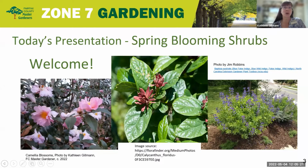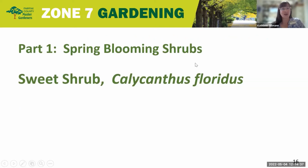For today's program, we'll be talking about spring blooming shrubs, including camellia, which you see on the left, and sweet shrub in the center with its gorgeous maroon blossoms. And so I'll turn it over to you, Tanya.